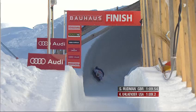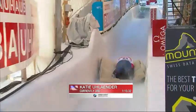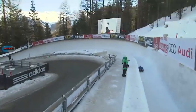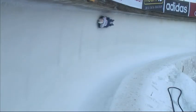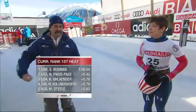Third or fourth here, coming across the finish line. Third spot. She is in third spot, just in front of Melissa Hollingsworth. She's just under 8/10 back, and Melissa was, I believe, just 1/100th behind her at 79/100ths. Yeah, so that is very close. Both she and Mel looking for a record 4th World Championship medal. You can see her, she's one of the highest athletes through horseshoe, taking it very close to the roof, very early though, and that helps her get down soon enough so that she doesn't get pushed across hard before telephone. Katie Uhlaender lies third. She took bronze last time the Worlds were here behind winner Noel Piker's pace, but Shelley Rudman is our current leader.